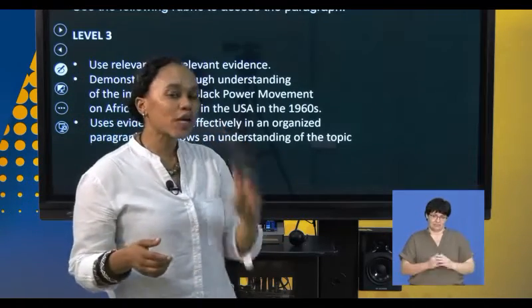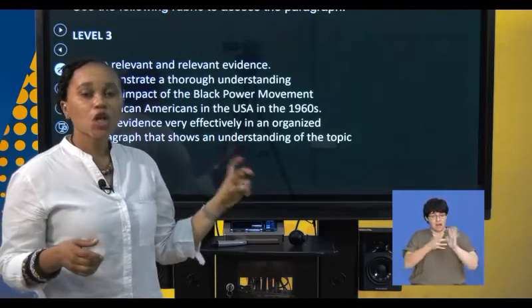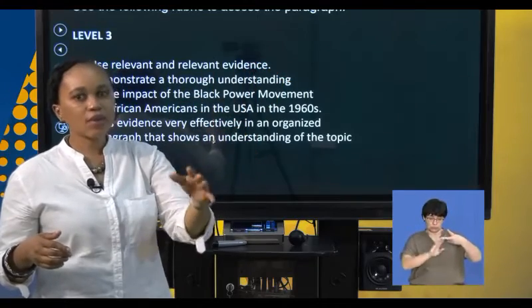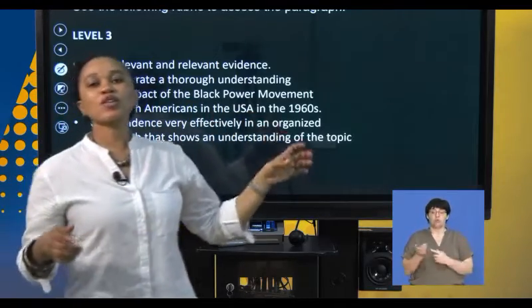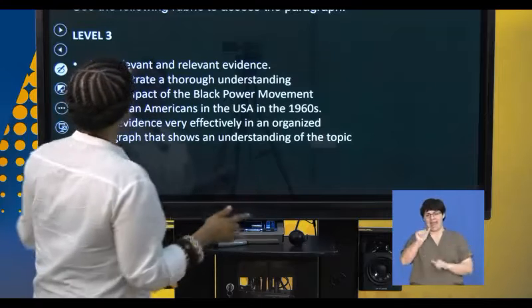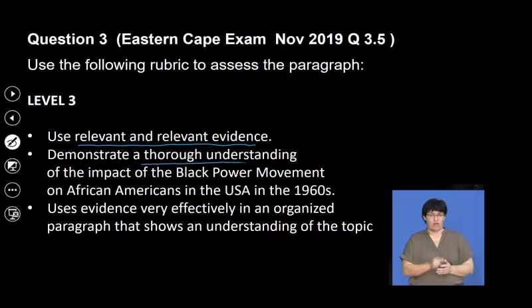But I just want us to quickly look at part of the rubric that the examiners and the markers use to mark your work. So the rubric is divided into 3 levels. Level 1 is the lowest level, level 2 is the one up, and then level 3 is the highest level. Now I'm only showing you level 3 because I want you all to perform at that level. This is the highest level, okay, because I'm expecting all of you to get A's in history. So this is what we will be looking at. You are able to use relevant evidence from the sources. You're able to demonstrate a thorough understanding of the sources.